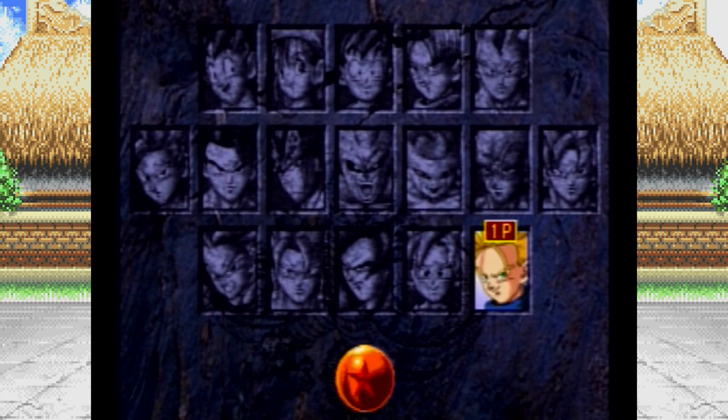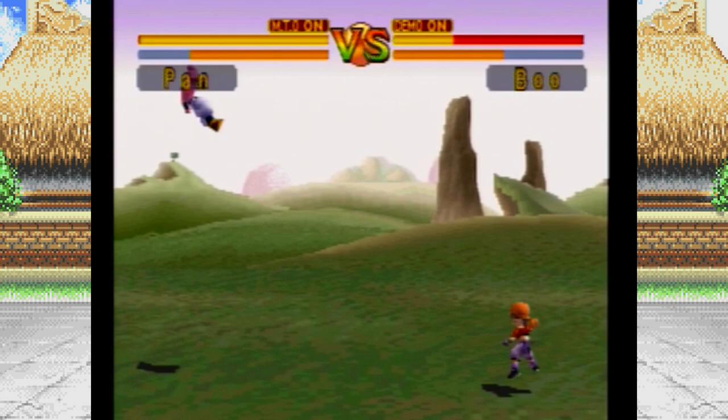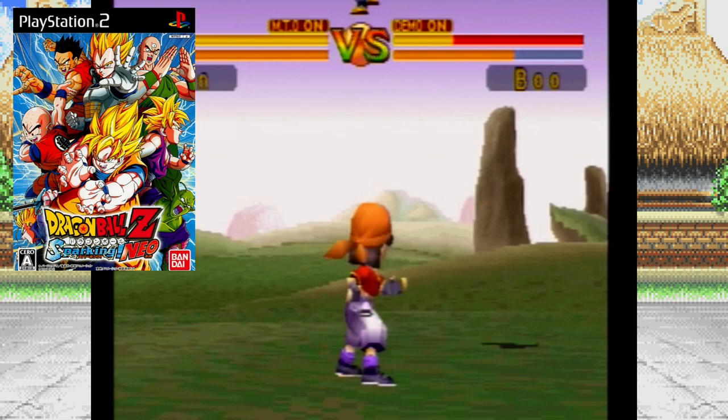One bright spot on the roster is Pan, making her first and only playable appearance until 9 years later in Sparking Neo, released domestically as Budokai Tenkaichi 2.